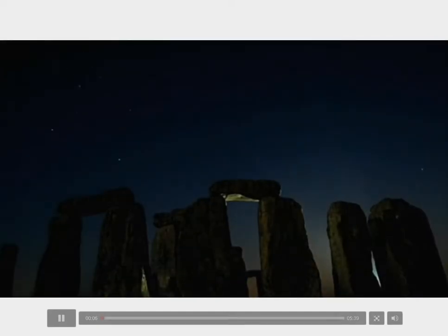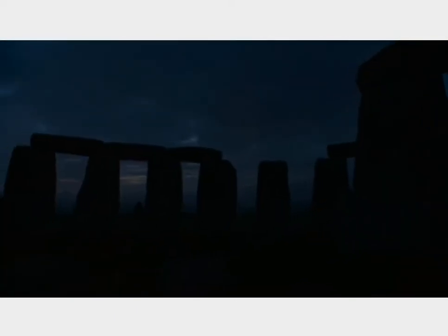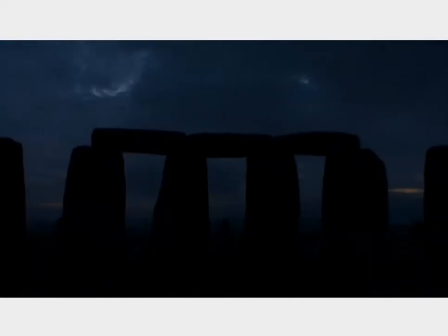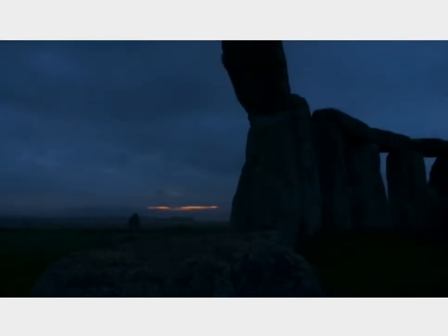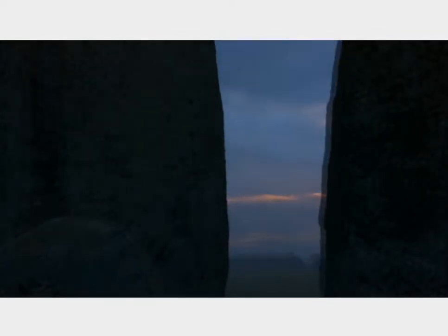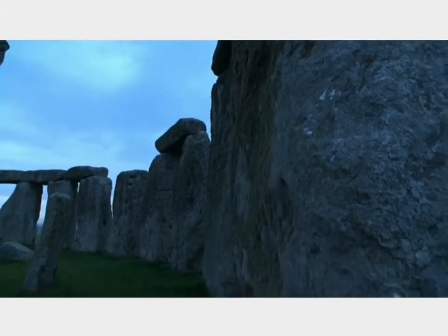In the fields of southwestern England stands Stonehenge, a unique and dramatic monument shrouded in mystery. These stones were put up 4,500 years ago. Some weigh more than 40 tons, yet they were arranged with pinpoint precision. It's difficult to understand how they built Stonehenge because there is so little evidence for us to find.